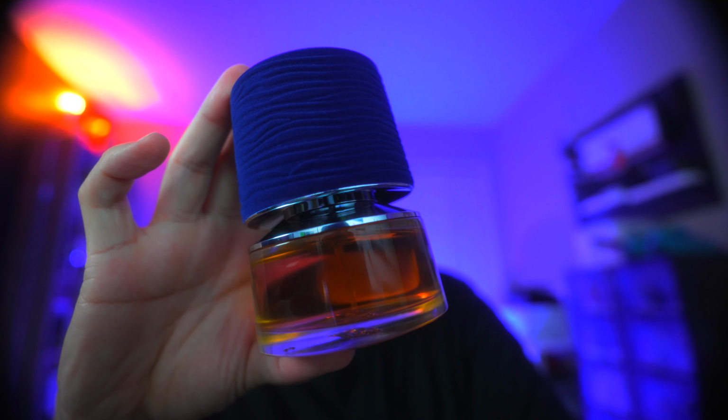This is a banger fragrance. What do you guys think about this? Have you guys smelled this one at all? If so, what does it remind you of?